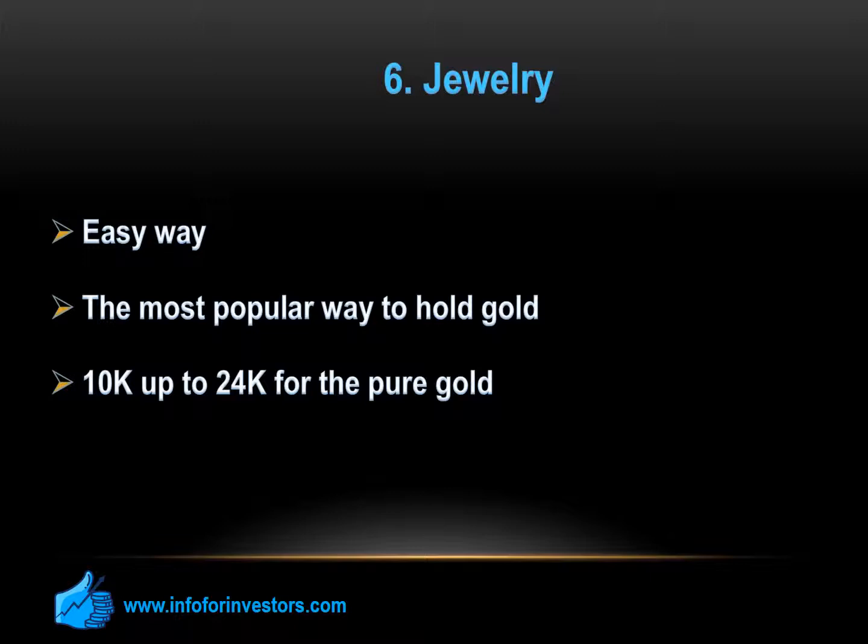However, it is important to know that the carat amount may affect the price and durability of each piece. The item is usually weighed in grams, and the higher the grams, the more expensive it gets.